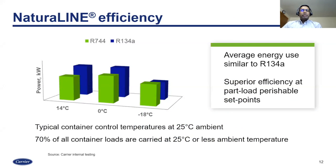Just to touch a little bit on the efficiency, directly comparing a Natural Line CO2 unit with our industry top selling R-134a unit, the PrimeLINE unit, for efficiency. This represents the average efficiency use of a variety of conditions, including a couple of perishable cargo points, which are 14 and 0 chosen, which is where the majority of the cargoes are, like the banana and tropical cargoes, pineapple, more 10C. And then 0C is quite a few cargoes from grapes to lettuce and leafy vegetables, quite a few of them in the 0C transport.